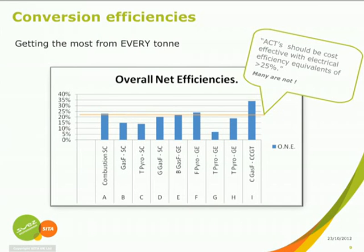If we look at the range of technologies, and I've deliberately not named them here, you can see that on the left under A, combustion steam cycle, that's the sort of range that we get on average in the UK for a moving grate EFW technology making electricity without heat. And if you go then across to B to I, you can see different technologies using different forms of gasification or pyrolysis, some using steam, some using gas engines, some using turbines, and what they achieve in efficiency.